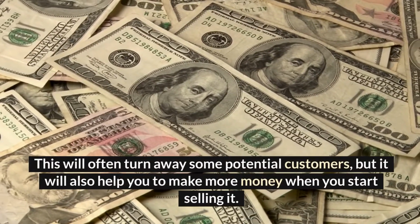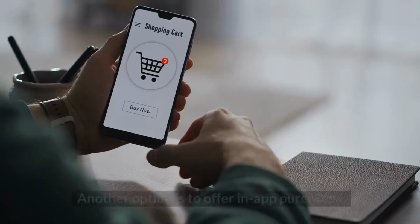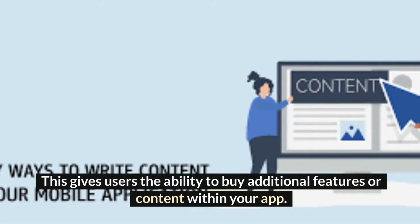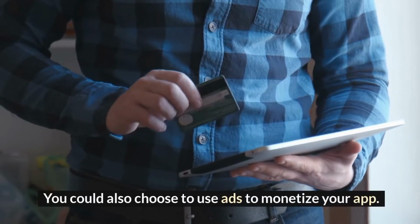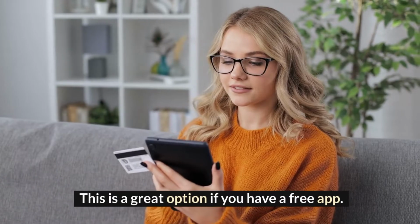This will often turn away some potential customers, but it will also help you to make more money when you start selling it. Another option is to offer in-app purchases. This gives users the ability to buy additional features or content within your app. You could also choose to use ads to monetize your app.